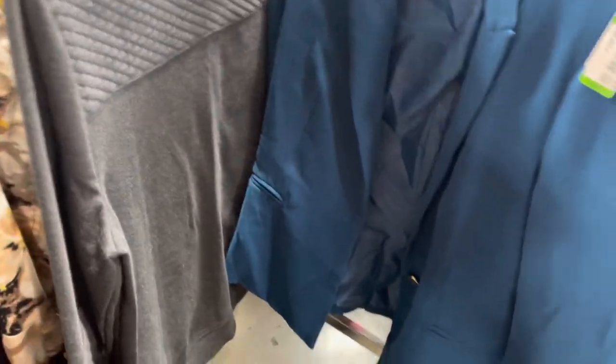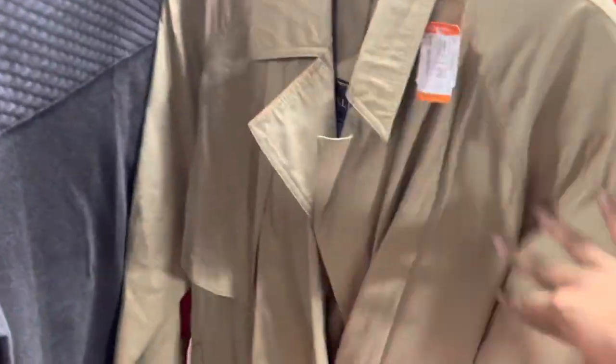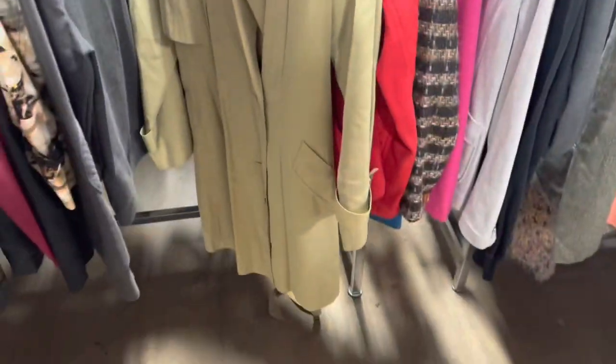Okay, y'all. I picked this up. This red jacket. And this green long trench coat jacket. I picked that up, but I put it back though.